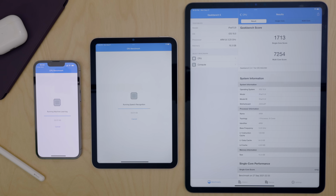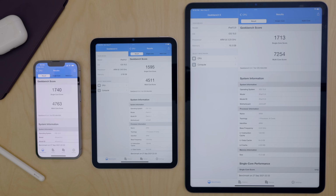give you an idea of performance, again, it uses the A15 Bionic like the iPhone, but it actually gets a little bit lower Geekbench score when it comes to single and multi-core processing speeds. It does get higher than the iPad Air, which makes sense. iPad Air is using the A14, this is using the A15, but then there's a significant difference between this and the M1 iPad Pros. So that's the technical specs, but what is it like to actually use?